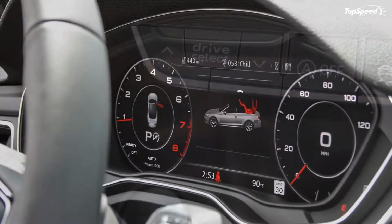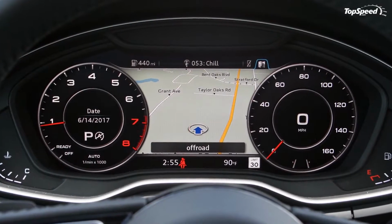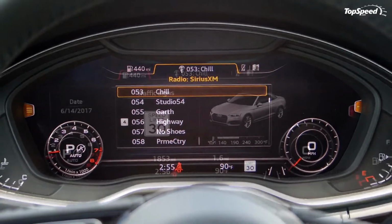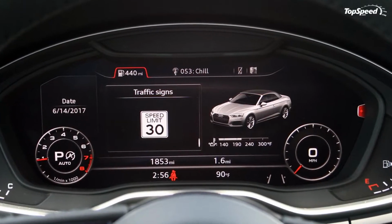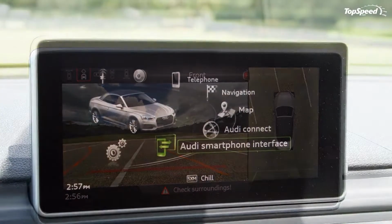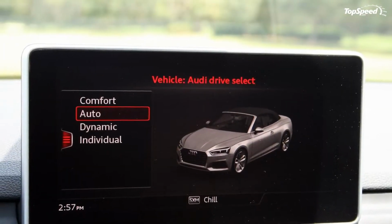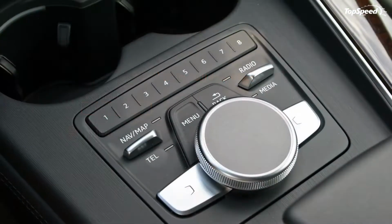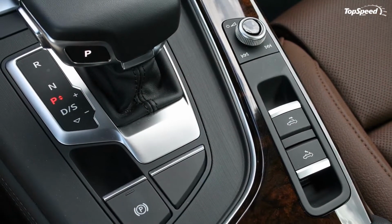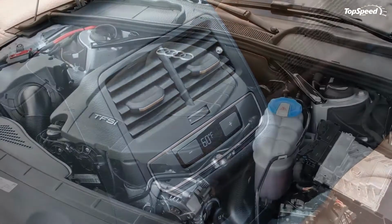The 2018 Audi A5 Cabriolet doesn't change much under the hood. In fact, it returns with the familiar 2.0-liter TFSI turbocharged 4-cylinder. This iron block, aluminum-headed engine uses variable valve timing and direct injection to control combustion, while an intercooler keeps intake temperatures under control. Power is rated at 252 horsepower at 6,000 revolutions per minute and 273 pound-feet of torque at only 1,600 revolutions per minute.